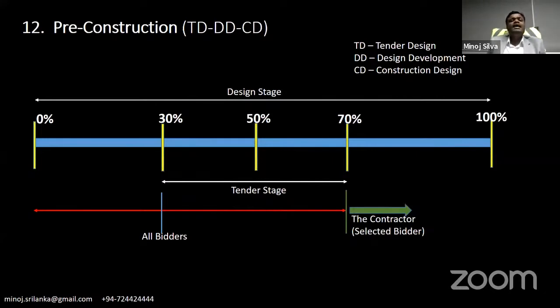And here they finish the pre-qualification process and shortlist. Then the bidders participate in this. From 30% to 70%, they finish this stage. All shortlisted contractors will participate in this stage.